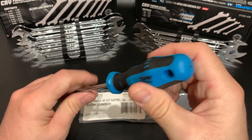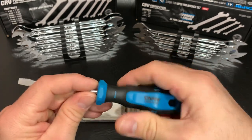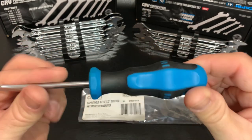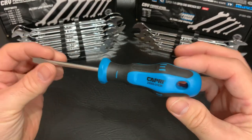3/16 by 3 inch. It's kind of got a little Vera pattern on there. I like the Vera because you can use the end like this, and nice ergonomic handle that they have. Pretty similar. That's pretty cool. Nice roll away on it. Yeah, roll away is good. Very, very similar to Vera.